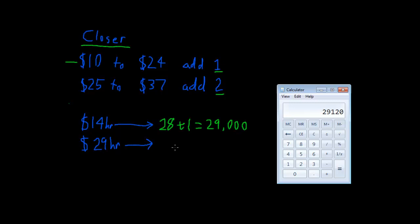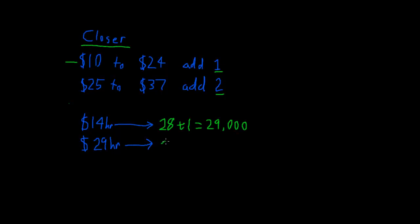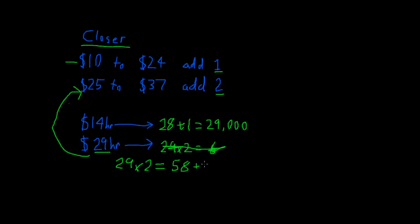Now for the next one, we have $29 an hour, which is going to be 29 times 2, which is going to give us, brain just went out on me, 58. I'm sorry, let me clear this up. We have 29 times 2, which is going to give us 58. Now, because this falls in the second category here, we have to add 2 to that, and that gives us 60. So our estimate for the yearly pay at $29 an hour is $60,000 a year.